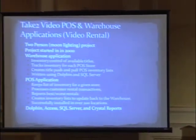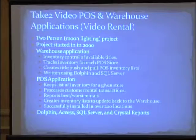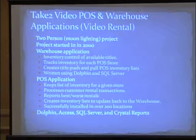Okay, the Take-Two video point of sale and warehouse application. This is a 2-person moonlighting project. As we were losing our jobs at Lutheran Health System, we had some free time on our hands. They basically said, great, your application's working, too bad you can't make any more changes. So we had some bored, angry people, and I think James got tired of me complaining all the time, so he said, Tim, I think I got something for you to work on.